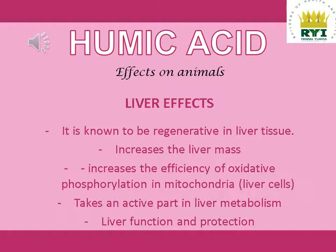So that's how important this organ is. So the great thing about Kinghumivet is it protects, maximizes the liver health, and of course regenerates the liver of the animal. It's very great.